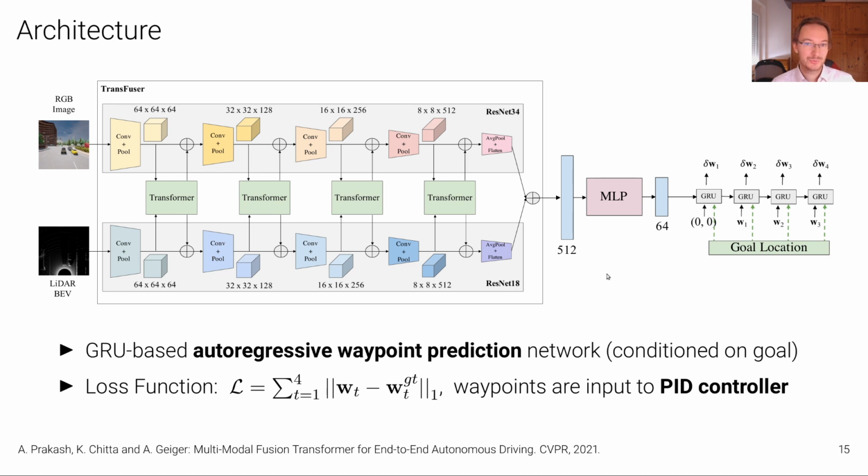Therefore, our model doesn't directly produce the low-level control command, but it produces a set of waypoints which we supervise using an appropriate loss function, and these waypoints at test time are then input to a simple PID controller. This paradigm of predicting waypoints instead of directly predicting the low-level control has demonstrated better performance in prior works, and that's why we follow this line of research here.